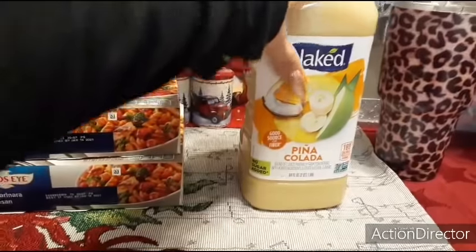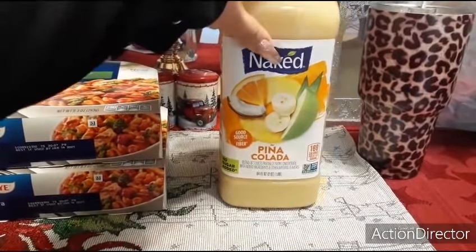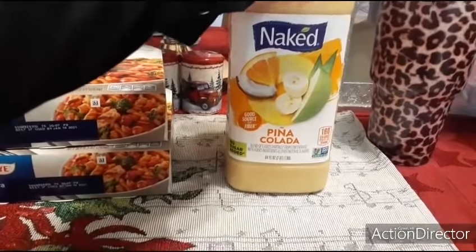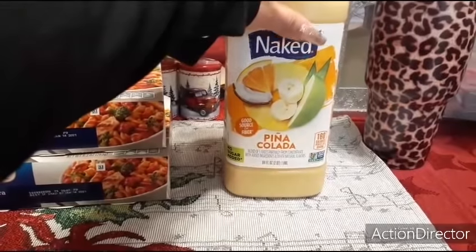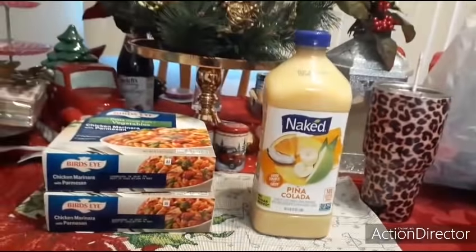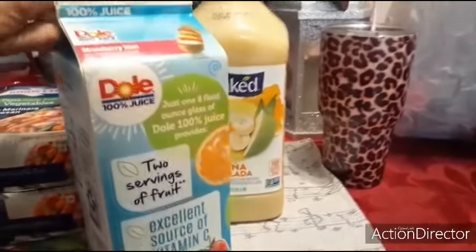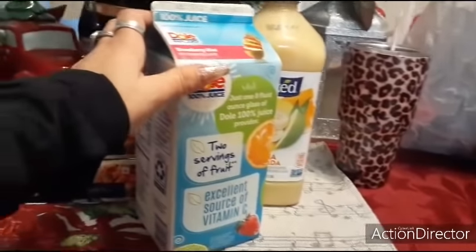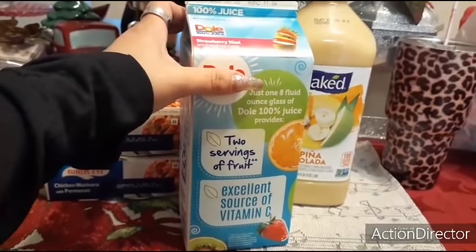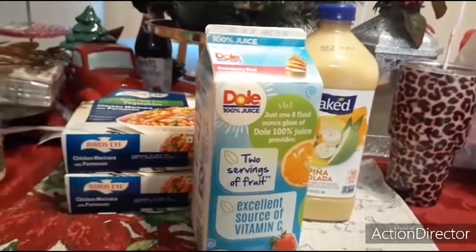I love this Naked Pina Colada, no sugar added, it doesn't even need any sugar, 64 fluid ounces. Last time I think I got the bigger one for $1.99, but whatevs. Blend of 5 juices, partially from concentrate with added ingredients and other natural flavors. Totally all about that. This was 99 cents, like I said, because it expires on, let's see, what's today? It expires on the 30th, so tomorrow. But depending on how much juice I have in my refrigerator, I might just throw this in the freezer, and no big deal.